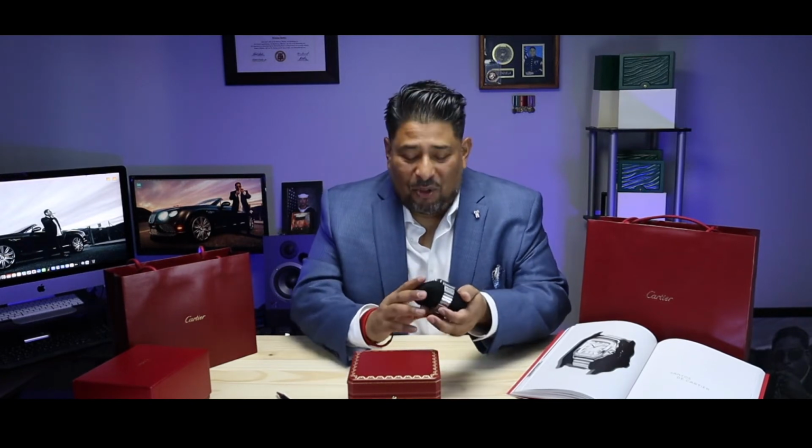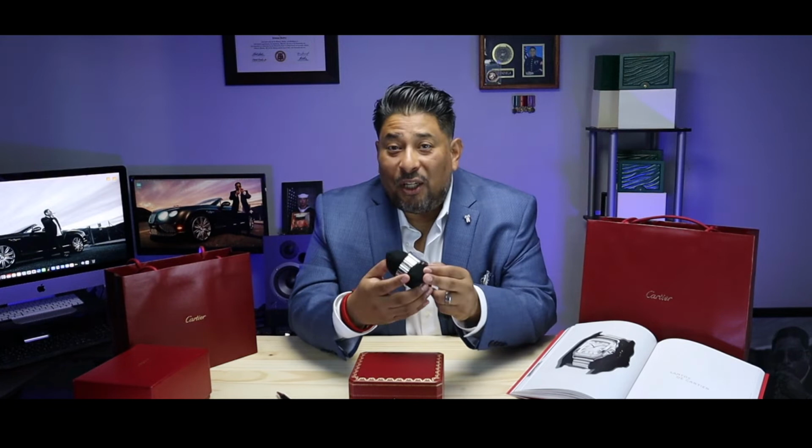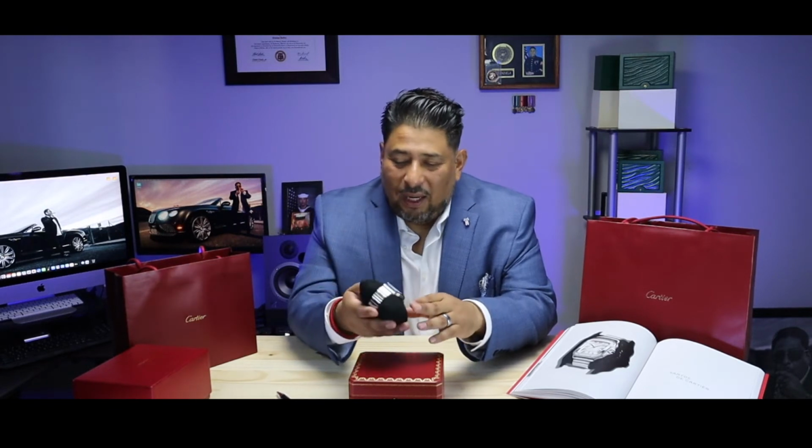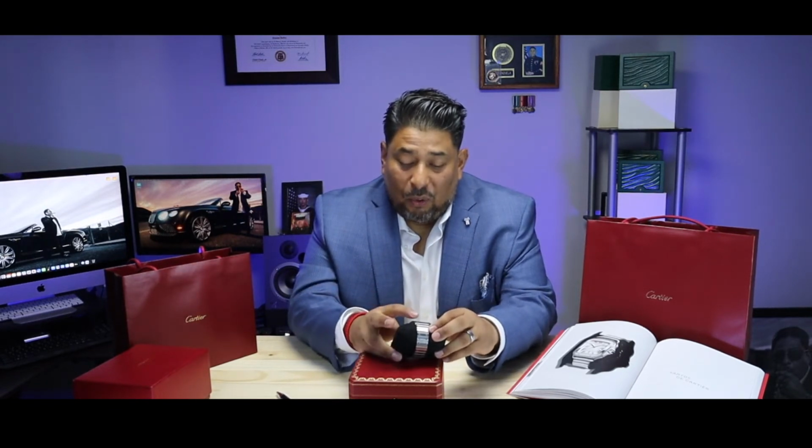I'm super excited, guys. Enough about me trying to give you a history lesson about luggage and trunks. But let's look at this beautiful Cartier PVD blue dial with the actual blue bezel.